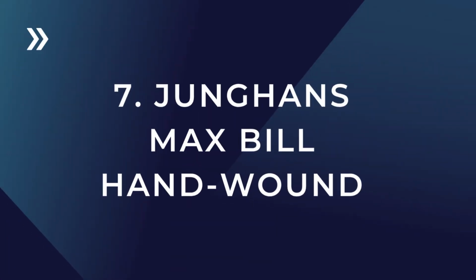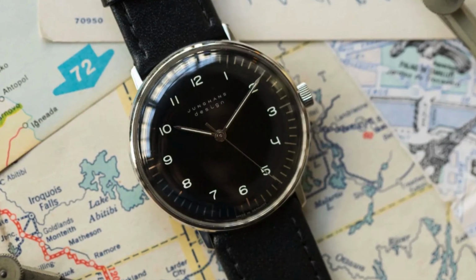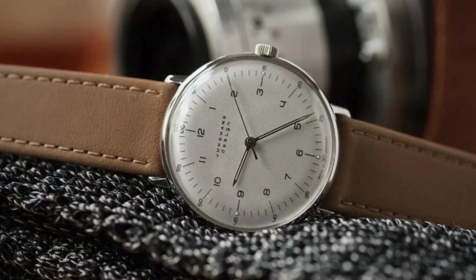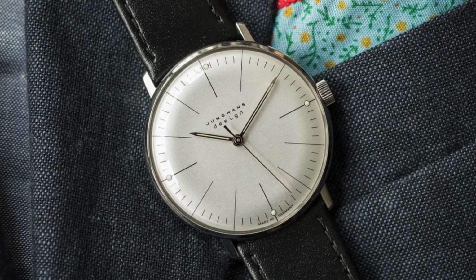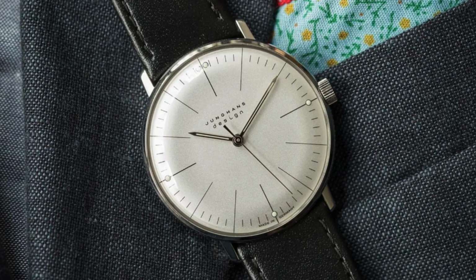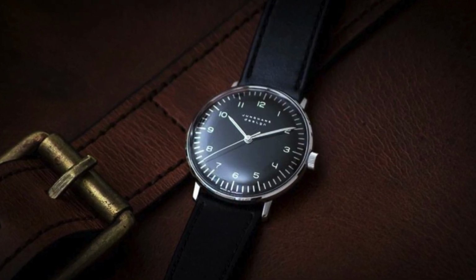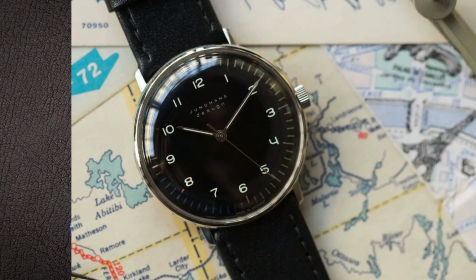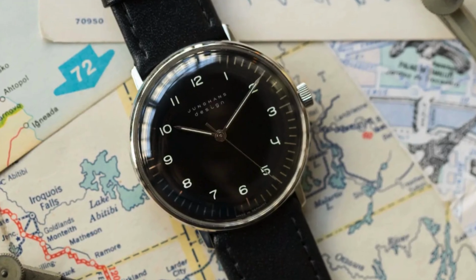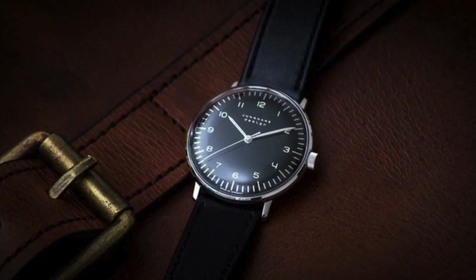7. Junghans Max Bill Hand Wound. Dating back to 1861, Junghans has a solid history in watchmaking and has firmly established the Bauhaus design philosophy in watchmaking. This reputation was further enhanced by its partnership with the renowned Bauhaus designer Max Bill. This is perhaps the best choice. With a case size of 34 millimeters and a thickness of 9 millimeters, this manual winding reference watch is a great choice for both men and women.